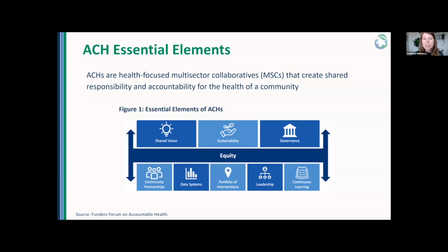I started in Washington, and it was so exciting after having worked with collective impact initiatives and coalitions for years to see a model for multi-sector collaboration come forward that was clearly articulated and had the backing that is needed to do this kind of work. And so when we set out to do this research, we wanted to learn from a really promising example of what health-focused multi-sector collaboration could look like, and ACHs fit that ticket.